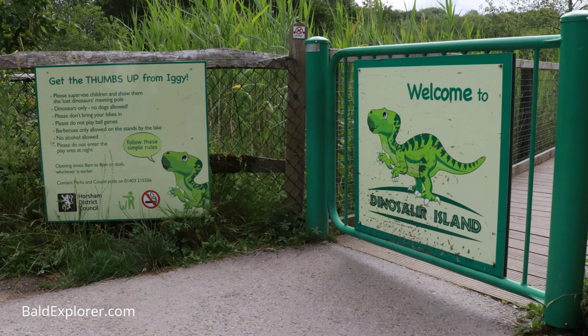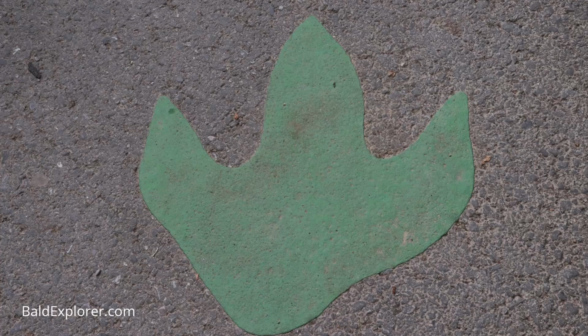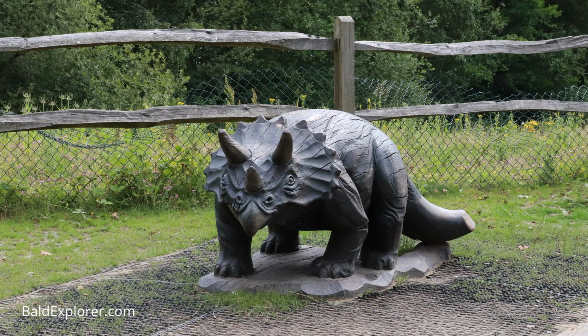We were wondering, because as we came along, we saw these footprints: green painted three-toed dinosaur prints on the ground. Of course, they all lead you towards the Dinosaur Park, which has these wooden constructions, aerial walkways, and earthy, real old-fashioned play equipment.